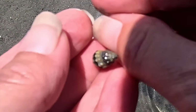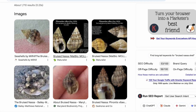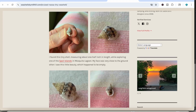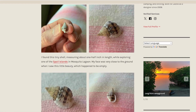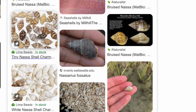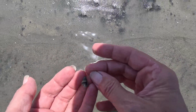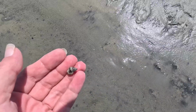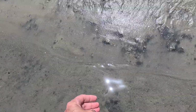Oh, this is fun. I've never found one of these guys alive before, and typically I usually find white ones, not ones with these stripes on them, but this is actually the more common form of the little bruised, aka mud Nassau, and they're called that because they live in the intertidal mud flats, and they're little carnivores that eat dead marine animals. Bet you wouldn't have guessed that either from something so small and cute. That's pretty awesome. Try to get it out of my shadow here. Alright, buddy, nice to meet you.